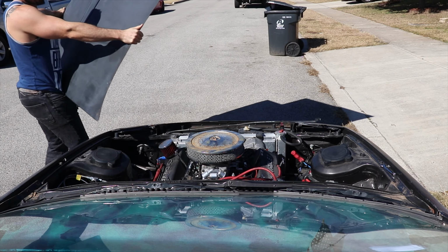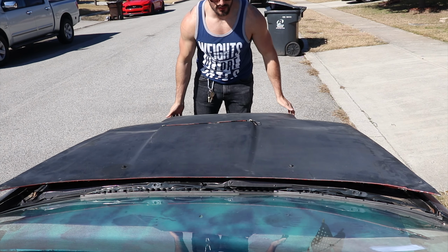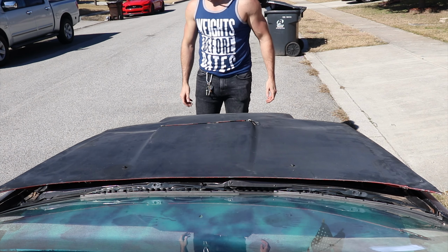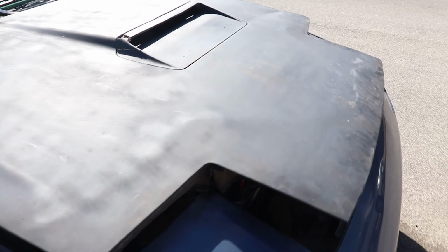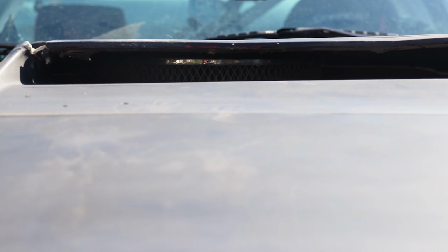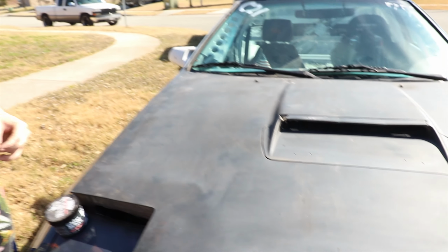You get the idea. You can see it's hitting right here on the carburetor, so we're going to have to cut a section of that out. But I think I can make it work. Okay, so we got the hood on. We got to cut for the carburetor because it doesn't quite fit 100%. You can see that the carb isn't exactly gonna fit, so we're gonna have to cut to make room so we can get the hood to fit all the way down, because right now we got a little bit of a gap.